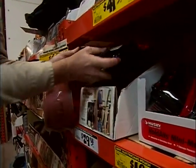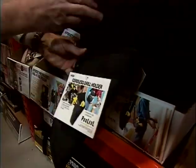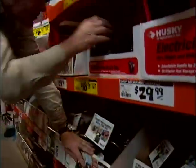This is one for an electrician. This would be a pocket for a framer. They even have cordless drill holders. You can slide your cordless drill in there. It makes it easy to get it. Even something for the cell phone.